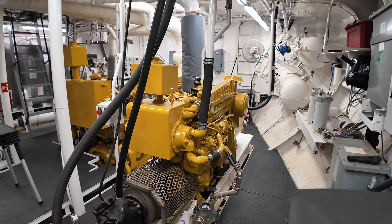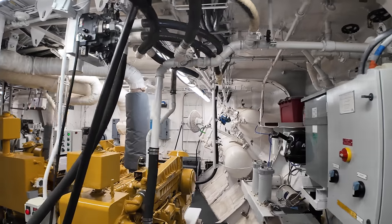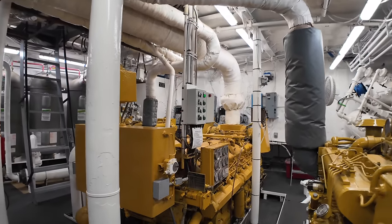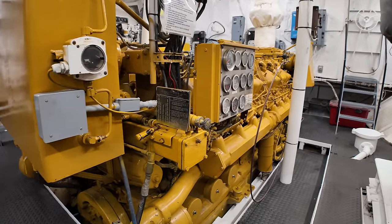For electrical needs, the boat has two Cat generators. The larger, a Cat 3306, not only produces 70 kilowatts of electricity, but also powers the hydraulic thrusters through a Danfoss power takeoff system.